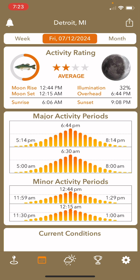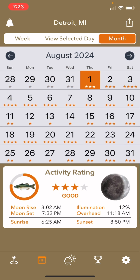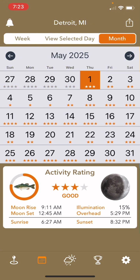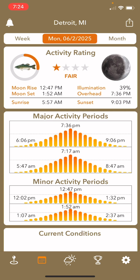Now, what I really like about this is let's say I'm going to plan a trip to Canada or some special location. I can go ahead and look at the summer of 2025, and let's say I want to go in June, I can pick the best week. Certainly based on this, the 1st through the 7th would be a bad week to go fishing. Again, I can click on this and view the selected day, and there's still going to be a major and minor, but if you look at the major and minor, they're not going to be as intense, so the fish just simply won't be as active.